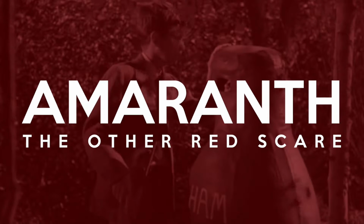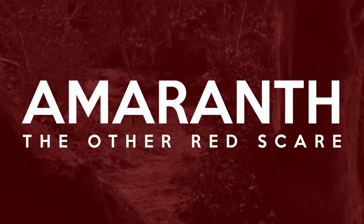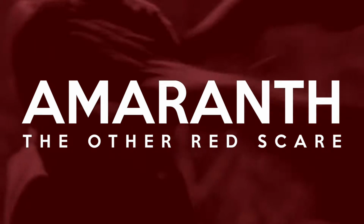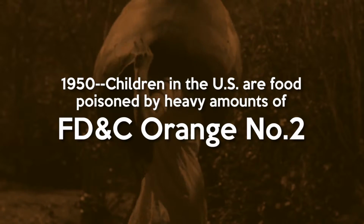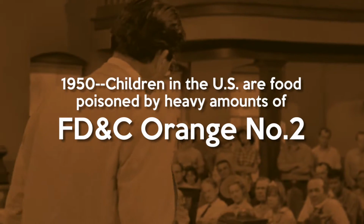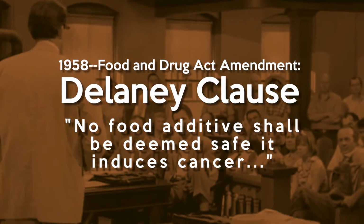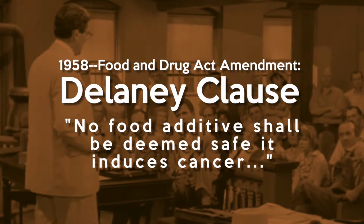In 1950, there was an astonishing number of reports of children who were being food poisoned by Halloween candies. It was later found that these candies in question were all heavily colored with a specific food dye known within the industry as Orange No.2. This prompted the US government to reevaluate the regulation on food additives, and in doing so they amended the Food and Drug Act to prohibit food additives which were proven to be carcinogenic.